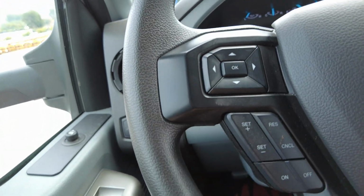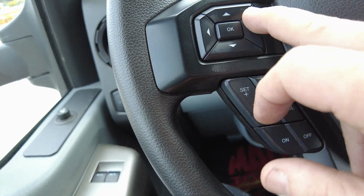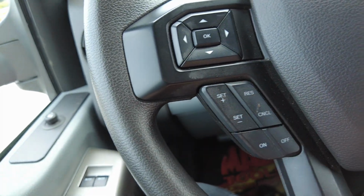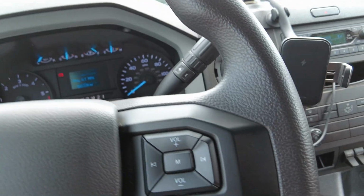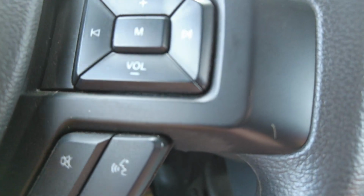Basic layout on the steering wheel. We do have the command center for the steering, the computer. It does have cruise control. Over on this side, your stereo controls, and it will change volume. It'll go to the next station.